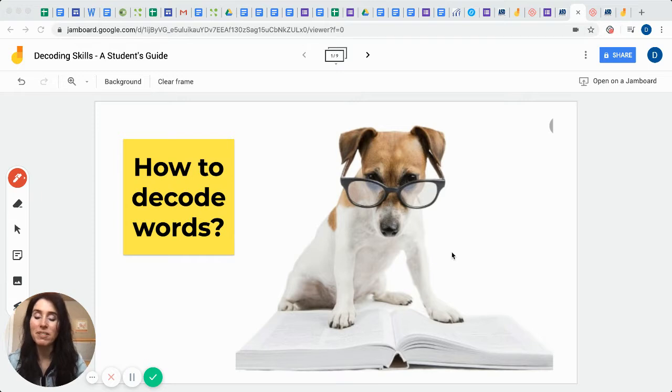Today, I wanted to spend some time teaching you a very, very important reading skill and a great comprehension skill, too. As you can see, it's called decoding skills. Maybe you know what decoding skills is. Maybe you don't. Well, in order to understand what decoding is, we know that it has something to do with reading. As you can see, our little friend here, Professor Puppy, is going to help us understand what to do to be great decoders.